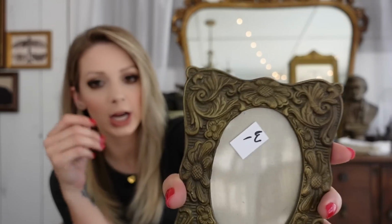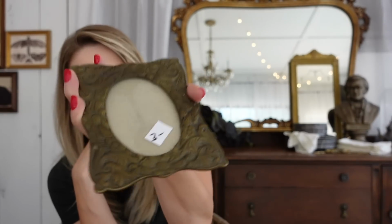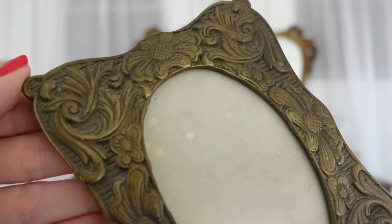Also, at that estate sale, I found this little brass frame. It was $3. Is that upside down? $3. Nothing super special about this one, but I do love the patinaed brass. You know, I'm very into that. And I love having smaller frames for inside of displays and things.